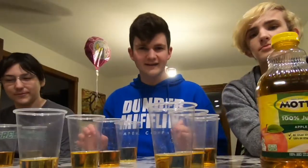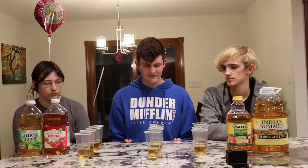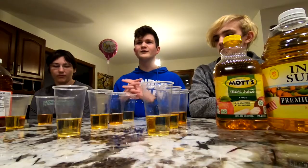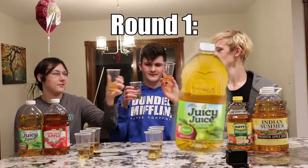So what we're doing is we are testing each apple juice and determining what our guess is out of these four. And then we are rating them worst to best. So without further ado, I think that we should start with the first one. Cheers. All of us together now.